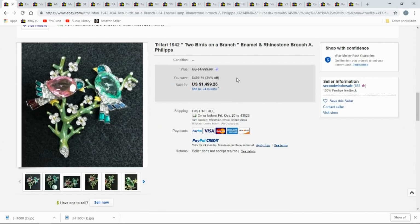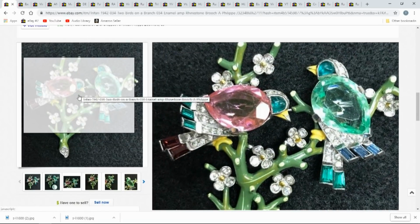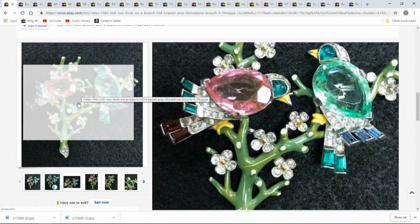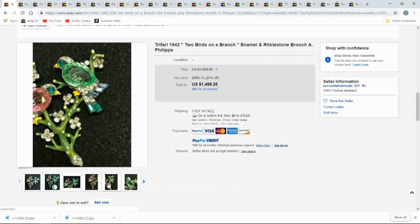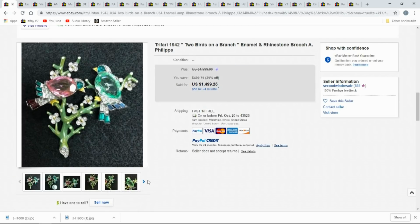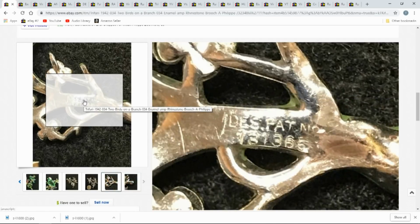Another Coral Craft. And Philippe, again, I'm not sure how it's pronounced, but this is an awesome piece. This is just like a perfect example of the 40s. And this is a real early one, 1942, this one's stated as. Now, this one, they could have got that date from the book. I don't see too many that are actually dated. I don't think I've ever seen a Coral Craft with a specific date.